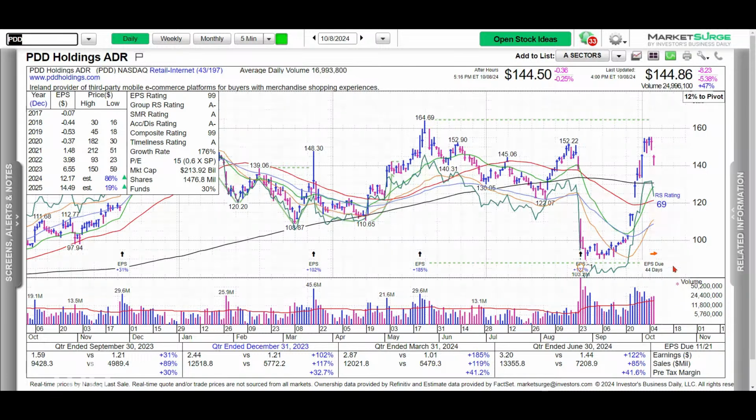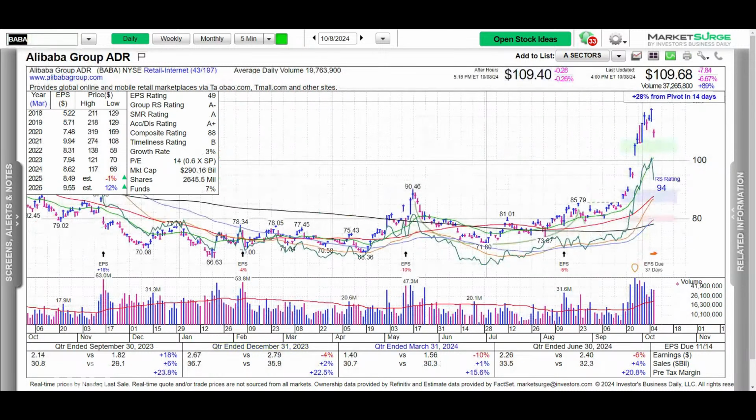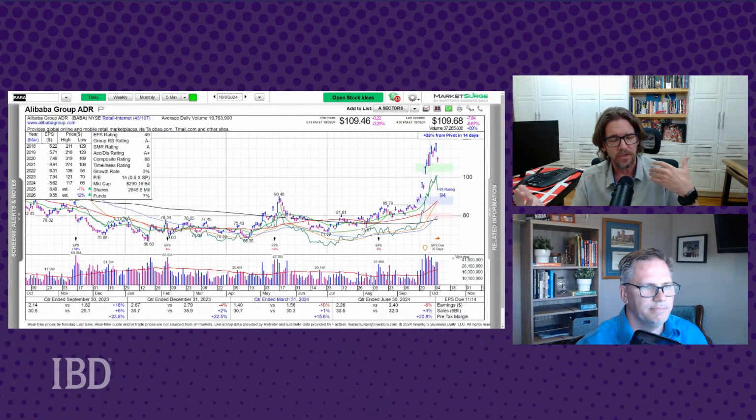But let's go back to the Baba because this is more of a quality one, and we played this back in the day when it was the model book move, as well as Baidu. Those were great stocks. In hindsight, we should have put this on, but it gapped up on the day that it gapped up above the handle. I was hemming and hawing on it, and I just let it go because of that negative bias towards China.